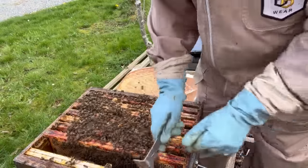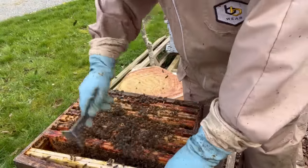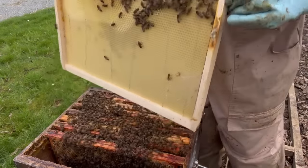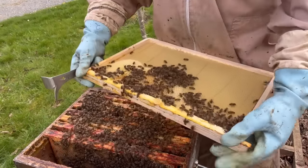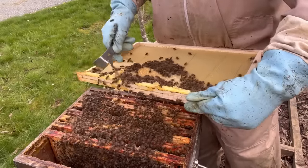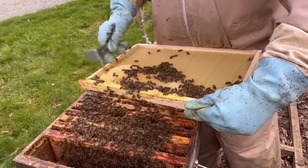What they are doing is they're building this frame. So this frame here, they're starting to build out as well, which is great. This is what that frame is for. This is telling me that the bees are looking for space and they've got it now. Get that bit of burr comb off because that was joined to the other bit.